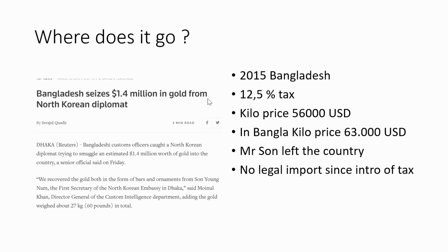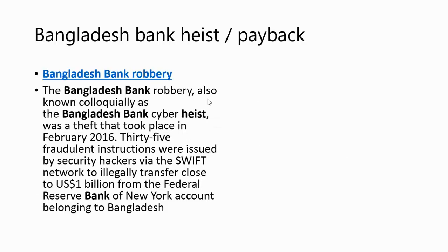Bangladesh didn't accept that. They confiscated the gold and they released the embassy employee and he was sent out of the country. This upset North Korea really a lot because Bangladesh kept the gold. It's illegal, and so therefore it is now property of Bangladesh. A few months later, the big Bangladesh bank heist happened.